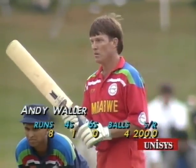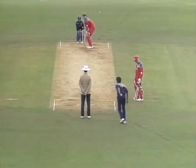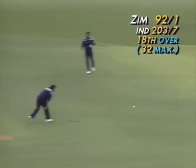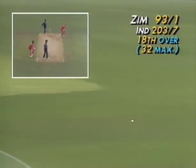8 off 4 balls there, so good start for him. I wonder if this could be a game after all. Well, it is a game, but I wonder if it could be a really close one. It just could, you know.